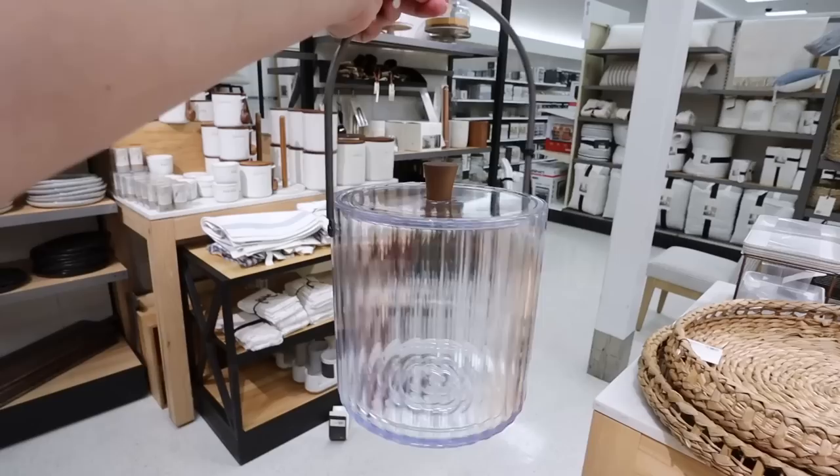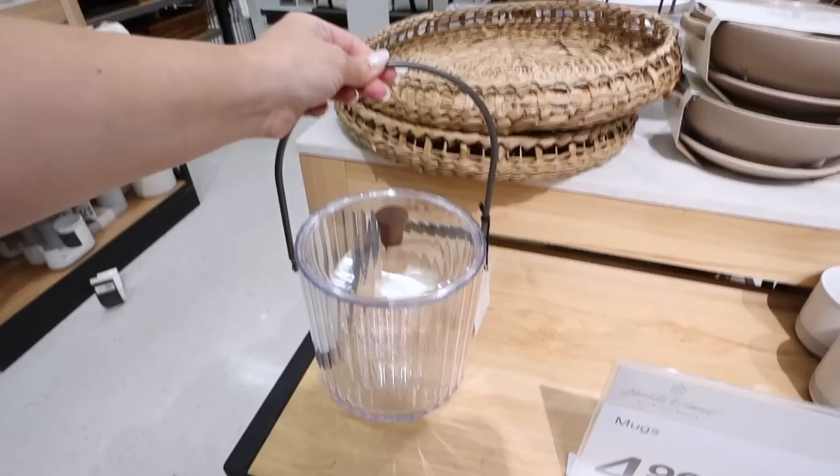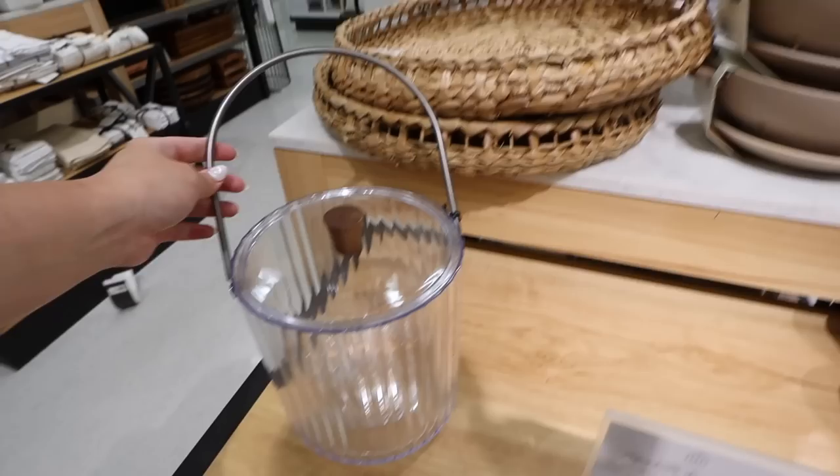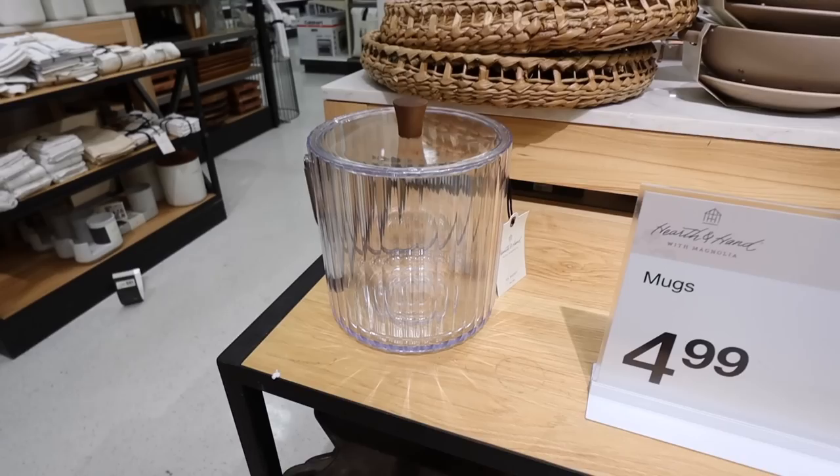Okay, here's another new summer item. I did not find this last week. I couldn't find it anywhere. This is the only one they have at this store. This is an acrylic ice bucket. I will say it is heavy. It does feel like good quality, but for $35, I'm just not really convinced. I do like how it matches the drink dispenser. This is definitely something that if I found it on clearance, I would definitely pick it up.